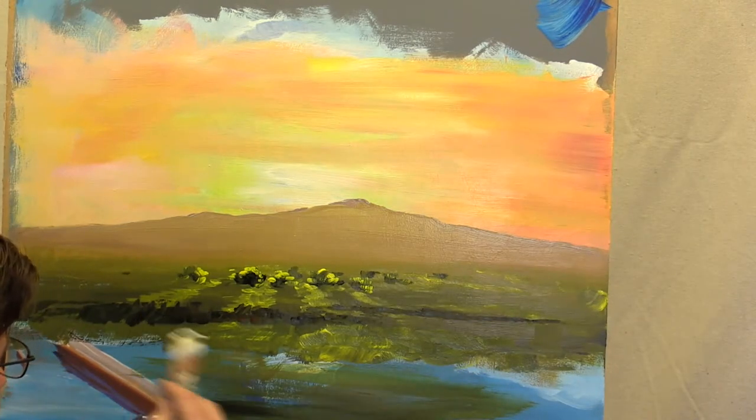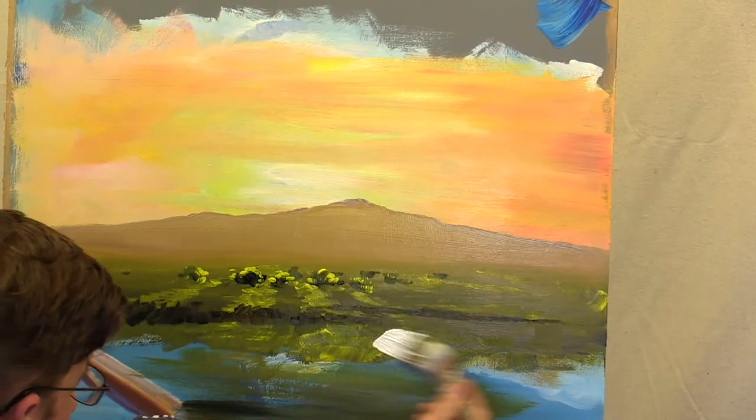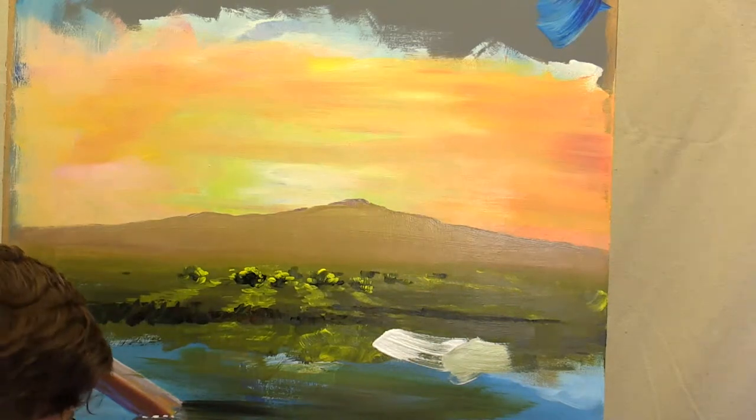We need to show how to manage the green problem. So forget about this white. This white's on my brush. I'm just getting rid of it for a moment. We're going to put some blue water.